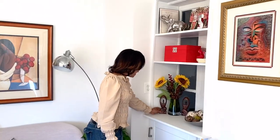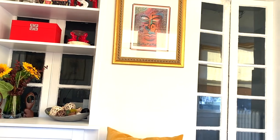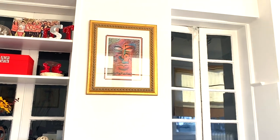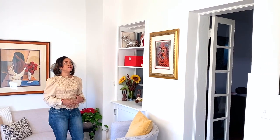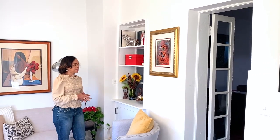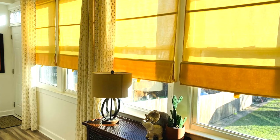I love it. Pieces that I've had in boxes for 10 years. Artwork that I bought in the 90s, but I didn't know where to put it or how to place it and make it really look good and match well. But the colors, it's everything I asked for. I love golds. I love red.